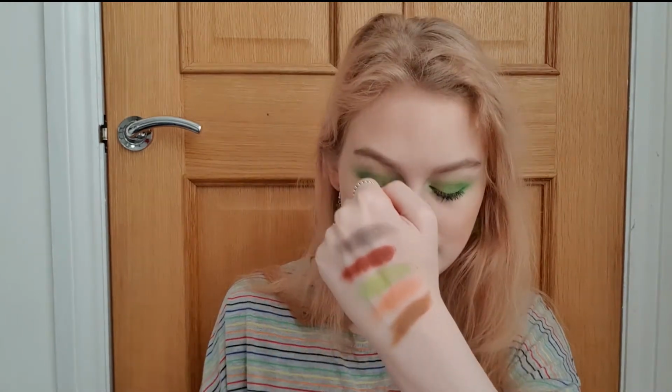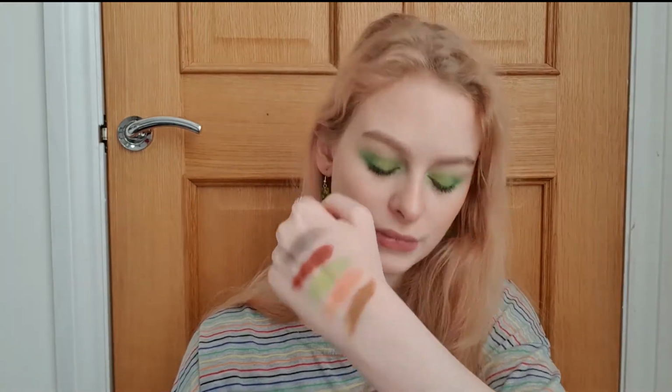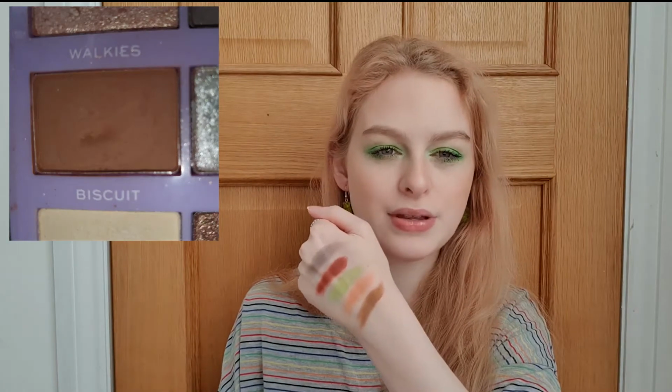Anyway. The next shade in here is called Biscuit. It's very similar to Driftwood, actually. It's right here. Except this is substantially more pigmented and substantially cheaper. So yeah, that's the shade Biscuit. I quite like these sort of warm-ish browns. They're just really easy to use. I'm pretty happy with these shades.